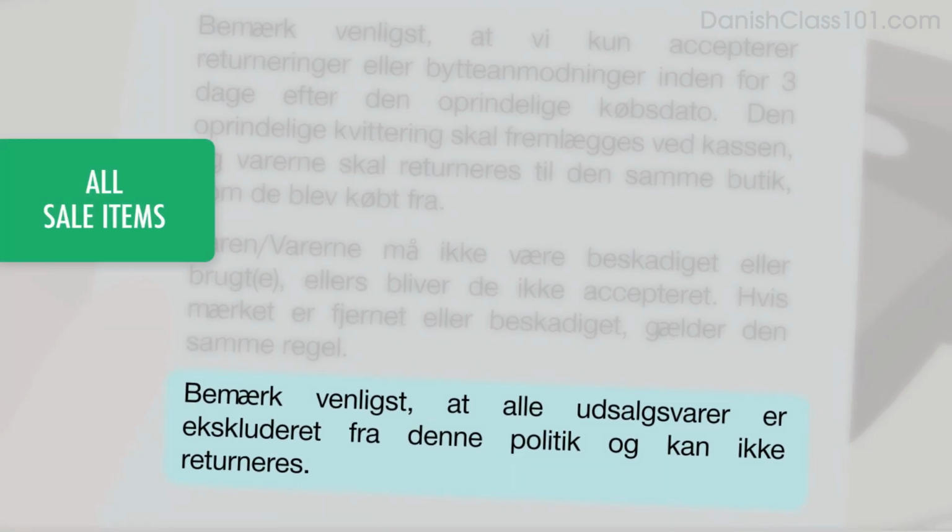The sentence means, please note that all sale items are excluded from this policy and are non-returnable. Bemærk venligst, at alle udsalgsvarer er ekskluderet fra denne politik og kan ikke returneres.